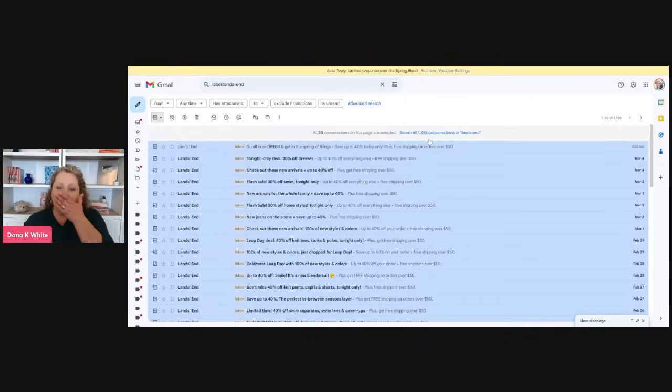Oh my word, y'all. I probably shouldn't show this, should I? But this shows me all of my past Land's End emails since the last time that I deleted them, which has clearly been a very long time. So I can click on select all of those and delete.